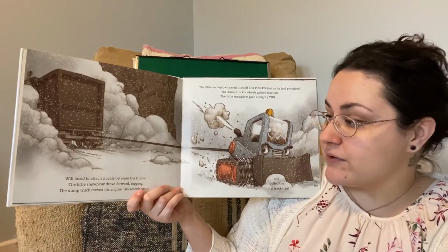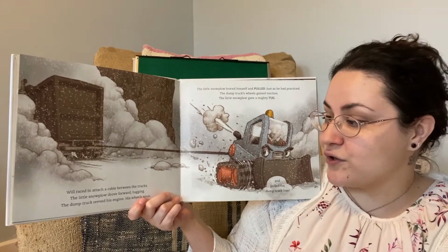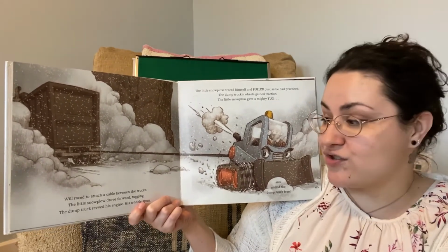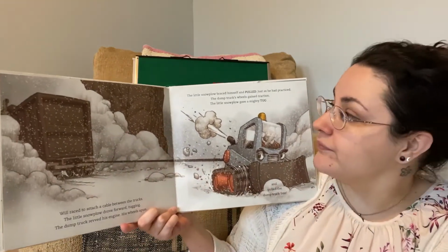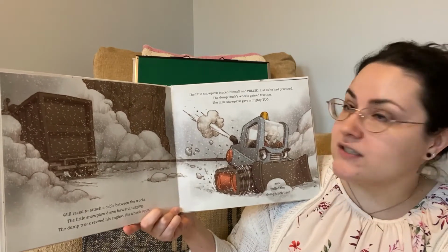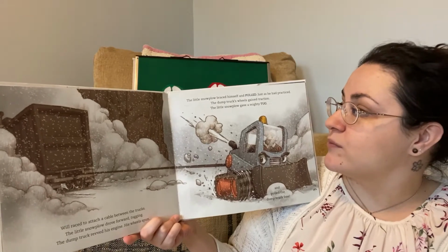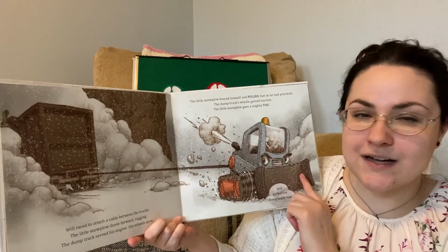Will raced to attach a cable between the trucks. The little snowplow drove forward, tugging. The dump truck revved his engine. His wheels spun. Trying to pull him out now. The snowplow braced himself and pulled just as he had practiced. The dump truck's wheels gained traction. The little snowplow gave a mighty tug.